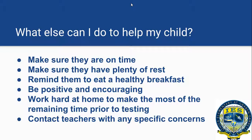We also want to make sure that they have plenty of rest. Remind them to eat a healthy breakfast, and that can occur at your house, or you can let our wonderful ladies in the Titan Cafe give them a healthy breakfast, get their bodies going and their brains ready to learn. Be positive and encouraging. We do not want our students to stress about the milestones. We want them to be confident and we want them to do their very best.